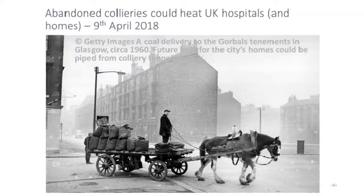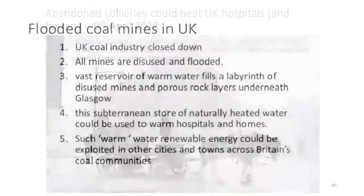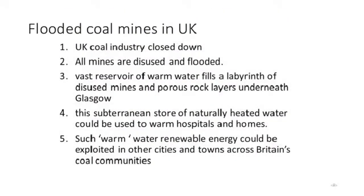This was an article in the press recently which said that our abandoned collieries have water in them. They've become flooded. The water is actually quite hot because the temperature underground is hotter. And if we were to start pumping that out, we could be heating homes free. And of course, we could be using that in hospitals. So the UK coal industry is closed down. Mines are flooded. There's a vast reservoir of warm water down there, filling a labyrinth of disused mines.